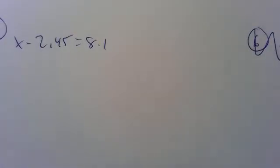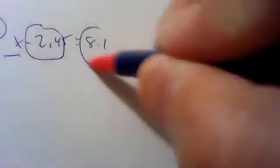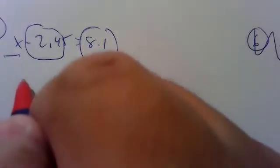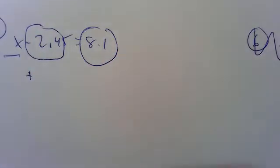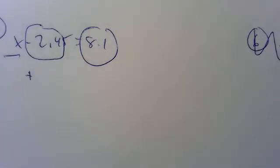Number 3: x minus 2.45 is equal to 8.1. Now, we've got the x here. You've got this negative 2.45 and this 8.1 that belong together. Since they're on opposite sides of the equation, we're going to undo it. So you think to yourself, well, x, what's happening to you? It's being subtracted by 2.45. What's the opposite of subtracting 2.45?